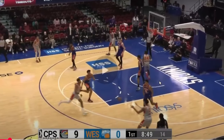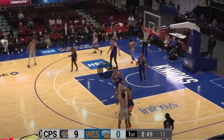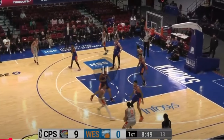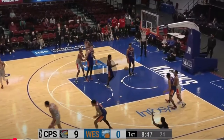I mean, this jumper looks very, very smooth coming off what's not a screen. It's basically just a little bit of a DHO into a fake screen, and he says, I'm just going to pull this thing up. Again, I like the size. The size is the first thing that jumps off the page to me. I can definitely get with it, man. Miles Norris, welcome to Boston. We're going to break down a ton of film. I'm going to show you exactly who he is, what he adds, and why I think he could potentially maybe be a good pickup.